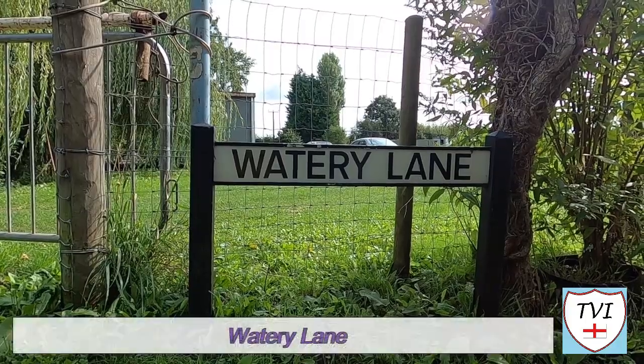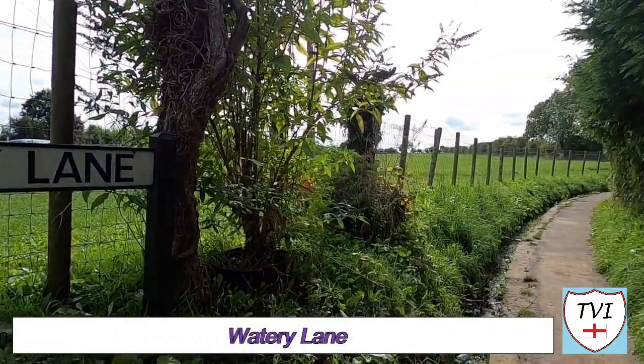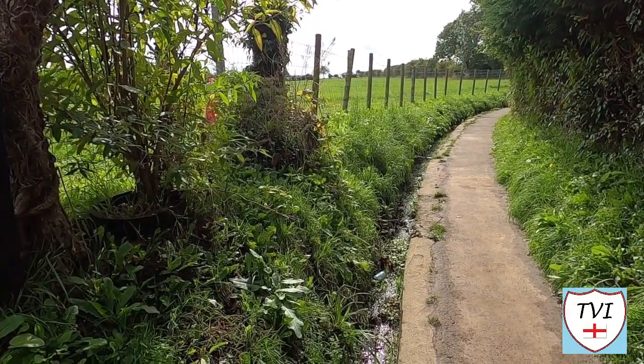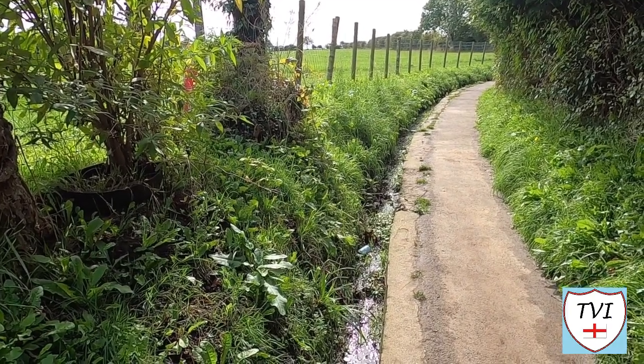And passing that takes us on to Watery Lane, which is the beginning of a network of good walking paths to the south of the town. Watery Lane is connected to Roxby Trods, a well-known footpath which runs south into the countryside.